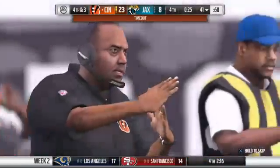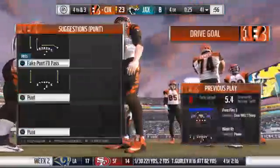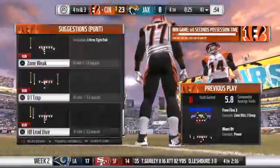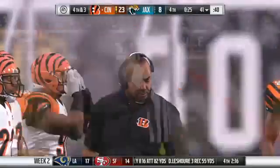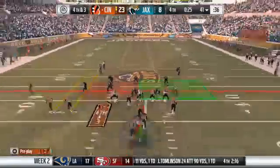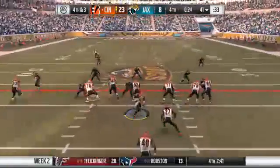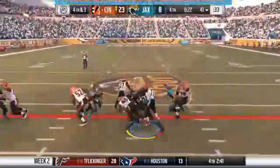And with the play clock reading 4, we're going to get a timeout. It's just their first. They've got 2 more to use here in the final stages. And with things looking pretty good on the scoreboard, they're going to keep the offense out there and go for it here on 4th. They come out here in the I, and they'll go with a ground attack here.